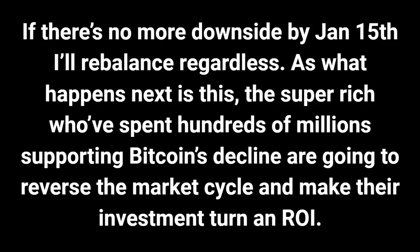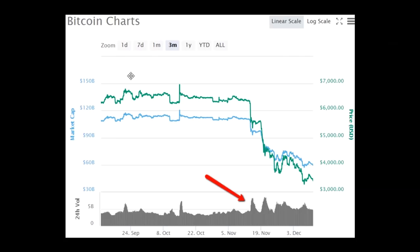Here's what I predict happens next. The super rich who've spent hundreds of millions supporting Bitcoin's decline are going to reverse the market cycle and make their investment turn an ROI over the next few years. Now, I was expecting Bitcoin to actually reverse back in October and to have a rally through November and December. So far, that's not happened, and in fact, the opposite has happened.